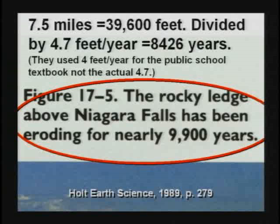So Niagara Falls looks like it's 9,900 years old. They forgot the flood. That's what formed 80% of it. And even then they forgot to get the right number. You used the right mathematics. It should have been 8,400 years, not 9,900 years. But their 9,900 is based on Charles Lyell's estimate, which was a bold-faced lie to try to discredit the Bible. The known erosion rate is 4.7 feet a year.